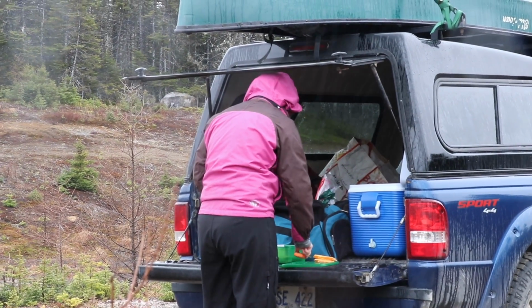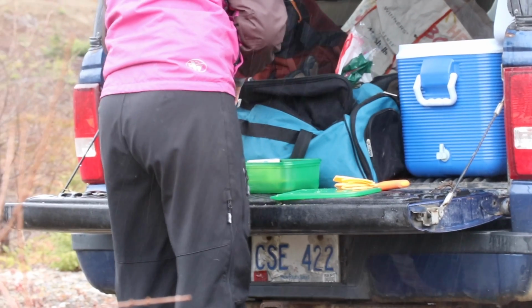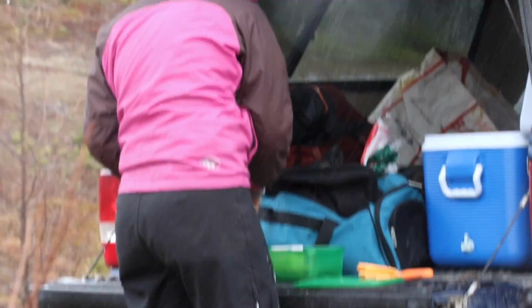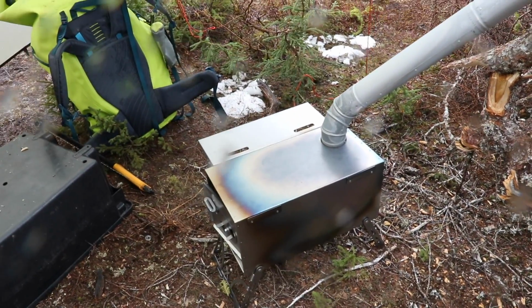Heather's over there getting lunch. A few grilled cheeses on the way. God love her, boy. Look at her. Feed coming. We'll cook that on the stove. No doubt.